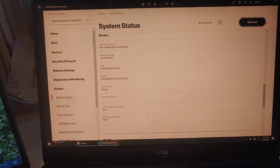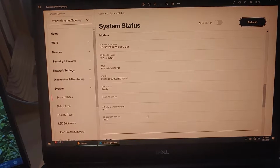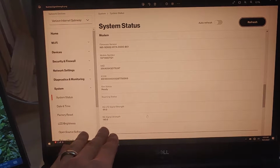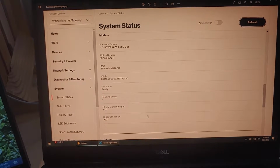-95 is very poor signal strength. Less than -100 would be horrible. This is pretty bad. Now, this signal strength was taken at several different points around my house, both inside and outside, between the business and the home gateway, and they were all always between 92 and 98. Even on the roof of my house, they're about the same signal strength. So it really doesn't matter where you put this, they're pretty resilient. And what that tells me is they just have a horrible antenna to begin with.